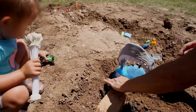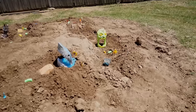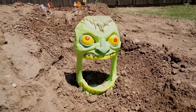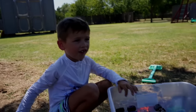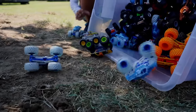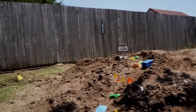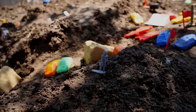Okay, Stormers, so we added a new obstacle. It is the great white shark. All right, Stormers, so we have a new obstacle. We have a zombie. We have another new obstacle. Okay, Evan, now it's time for the monster trucks. Stormers, here are our trucks. Look at the monster trucks. Oh, look at that pretty butterfly, Stormers. There's a little driver, Evan. Another driver. Let's put him right here.